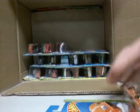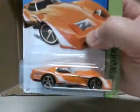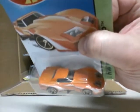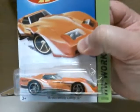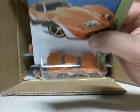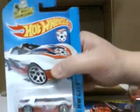Okay, moving on. Oh, this looks cool. 76 Greenwood Corvette in orange. Yeah, I did that yellow one. Super treasure hunt on the yellow. Custom. Not bad. This case is not disappointing. Look at that one.